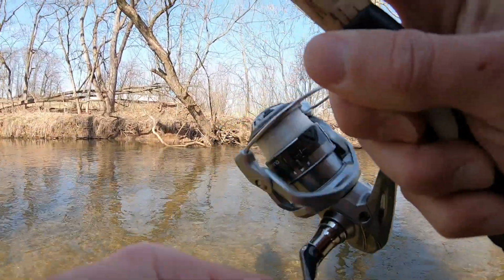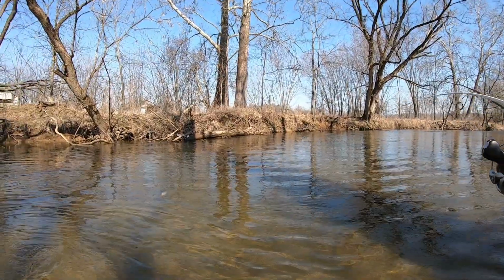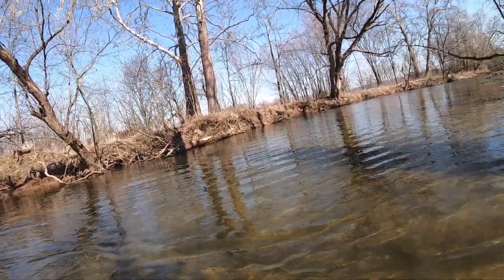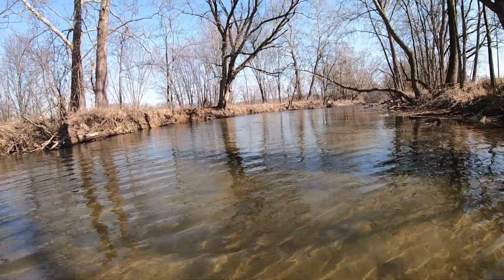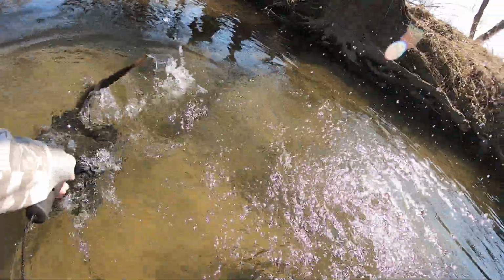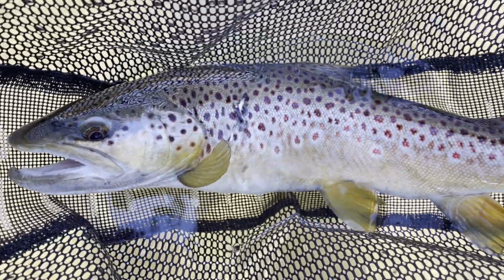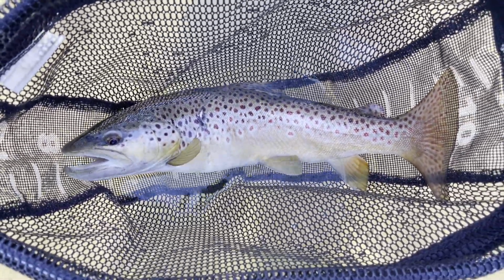Fish one. Oh, it's a nice fish. That's a really nice fish. First fish of the day, absolute beast, around 18 inches. Got a big old scar on him.